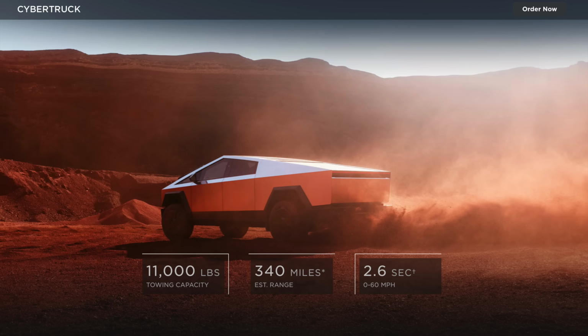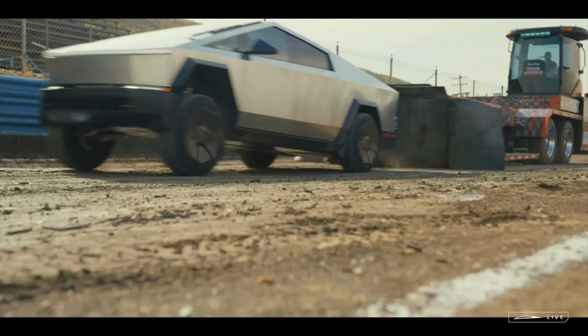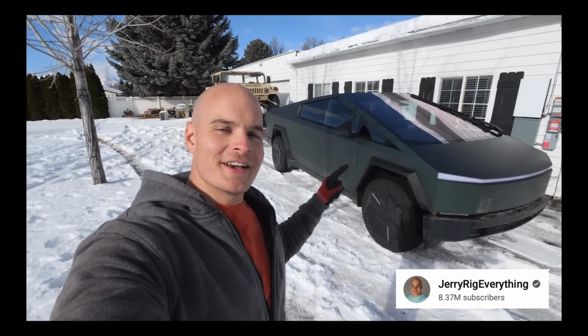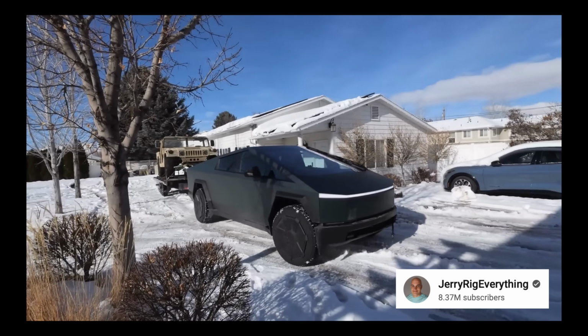Towing capacity has been a very prominent aspect of the marketing for this car, and Tesla has been very proud to show it off. Its 11,000-pound towing capacity is the first statistic shown on its webpage, and its truck pull was a central video shown at the delivery event. It's clearly a powerful truck, but we have to ask how far it can actually travel while towing that much. Jerry Rig Everything put this truck to the test in the absolute worst towing conditions, pulling an 11,000-pound trailer, its max capacity, in freezing cold weather conditions.